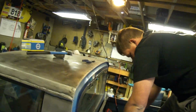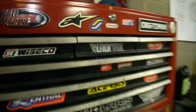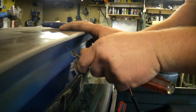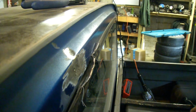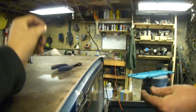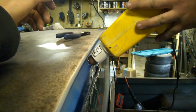You got a screwdriver? Yeah. Flat blade? Yes, sir. How big? You got a pocket screwdriver in the ground? Will that do it? Yeah. Okay. That's proper bodywork mechanicking right there. Screwdriver. It was too deep. I couldn't get into it. I'll have that once in a while. Yeah.